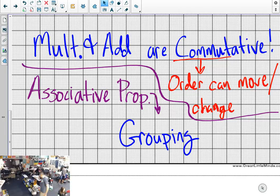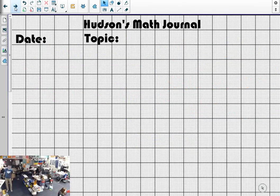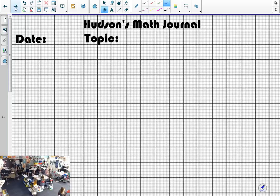Mr. Smith may disagree with how I teach the associative property. Who knows? But it has worked in the past. Not really, but I also did not ignore that obvious connection there. Right? Like, we all know it.